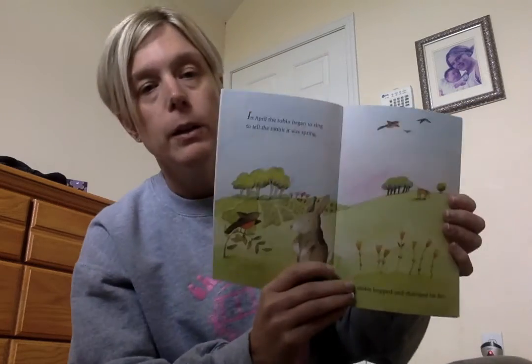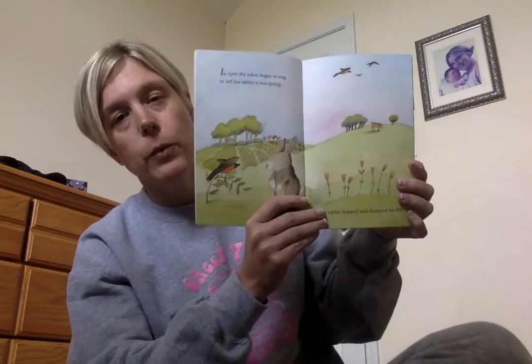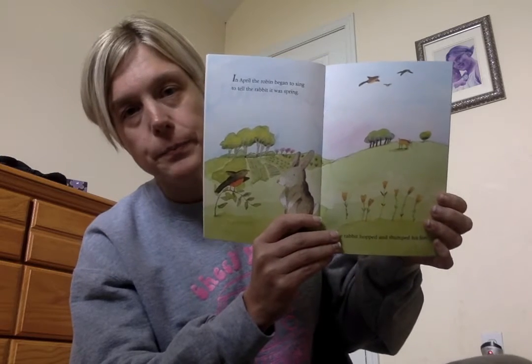Okay, so I want you to think about for a minute all the different ways that you could tell it was spring from the story. Then we're going to go back to each page and talk about what we noticed on those pages. Okay, look at this page. Think it to yourself. What do you see here that lets you know it's spring?